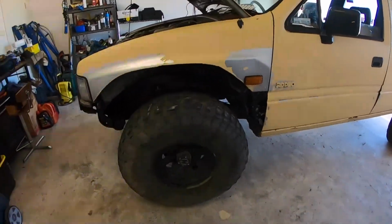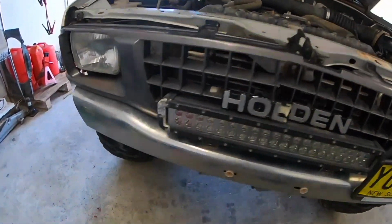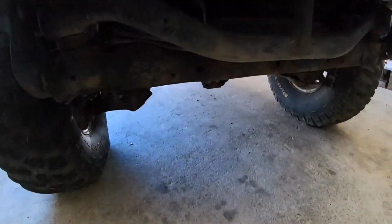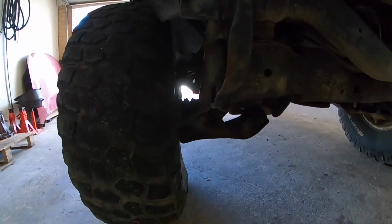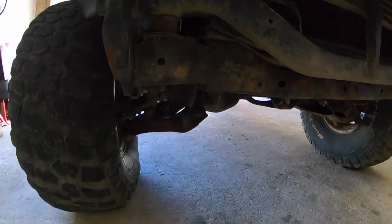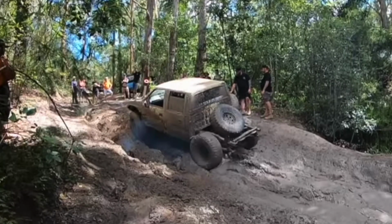The front diff, so this was actually our main concern the whole time. The car's got nearly 500,000 Ks on it. We had no idea what condition the diff was in. We did that quick test run, it seemed alright. The CVs looked in half decent condition. So we just sent it at that. It was wonderful. We had no issues, no noises, no knocks, no crunches. And we actually did the last course completely in front wheel drive because we killed the back end again. So we're pretty happy with the front end.